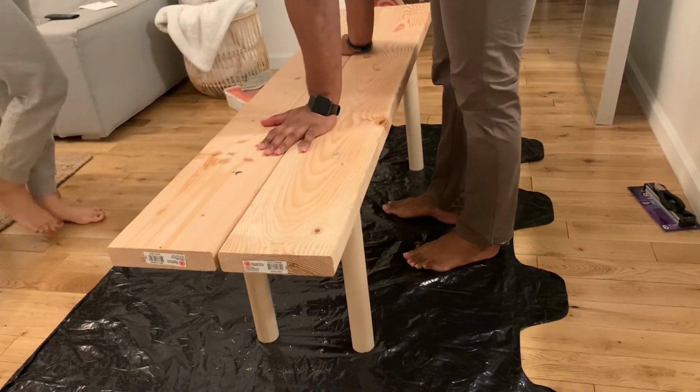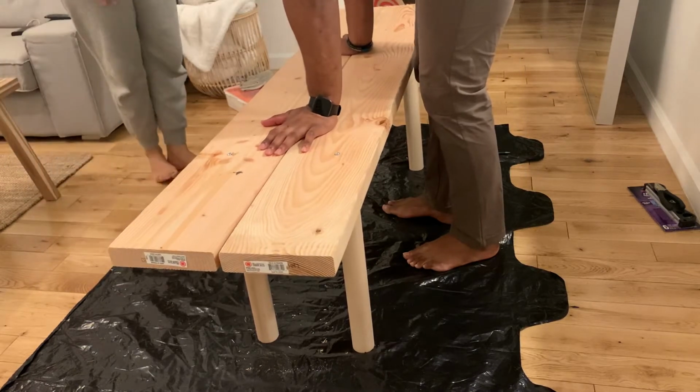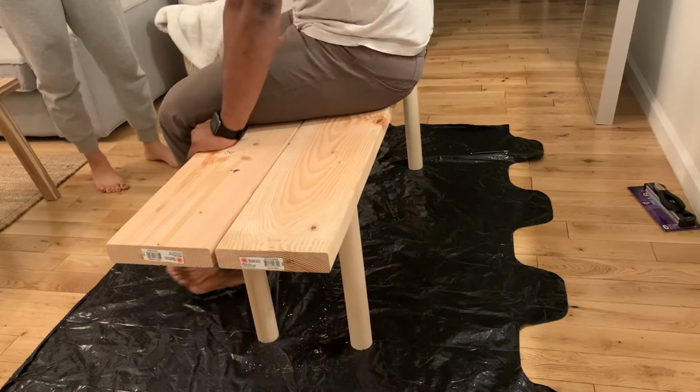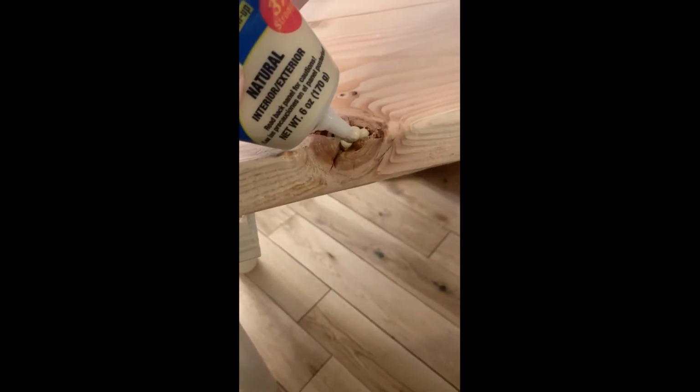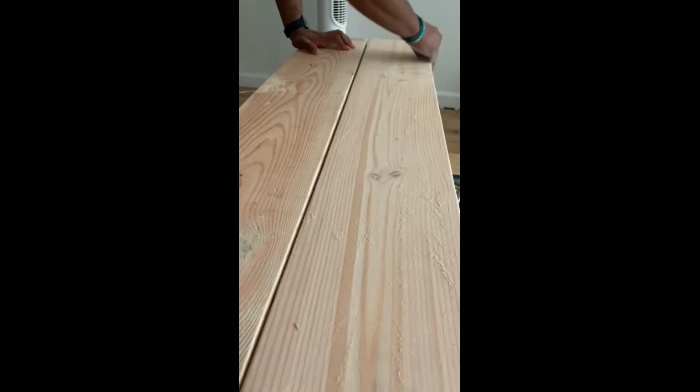So here we have a finished bench. It wasn't as sturdy as it should have been, so then we had to go back to Home Depot, buy some other stuff and make it more sturdy. So here we're sanding it. We decided to stain the bench.